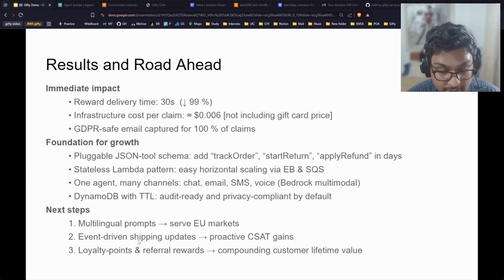We can get event driven shipping updates. So all those where is my order tickets, we remove that. So instant updates without involving a human. Loyalty points, Gifty can manage loyalty points, providing points to people who leave a review, and also referrals. So when people refer our product to another person, they're given discounts or gift cards or something like that, a reward of some sort. And this can also be managed by Gifty.